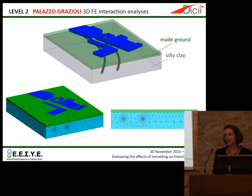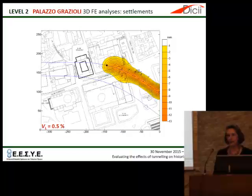And these are the results of the finite element analysis, showing the advancement of the first tunnel. This is at foundation level, so about 9 meters below ground level, as the first tunnel is advancing for an assumed volume loss of 0.5%, and then the second tunnel is coming in. And then at the end of construction, you get a settlement which in the region of Palazzo Grazioli is of the order of 11, 12 millimeters. So not very different from what we were predicting in 2D.